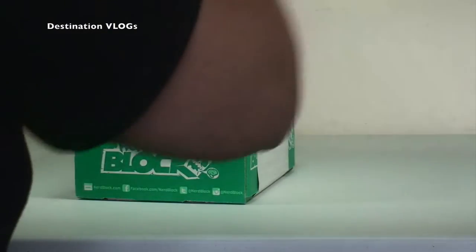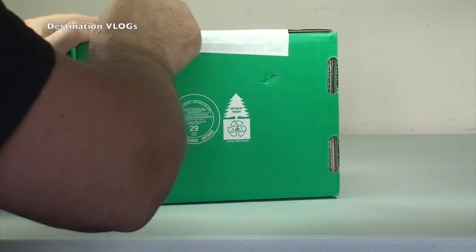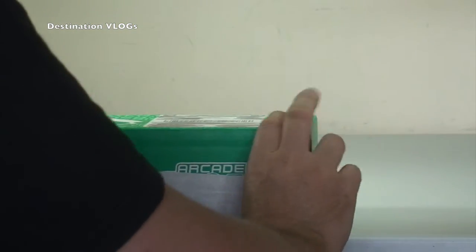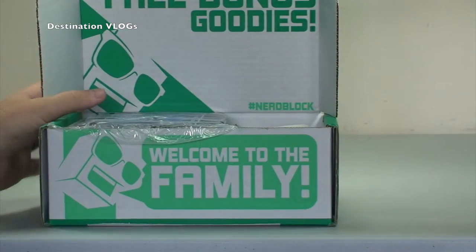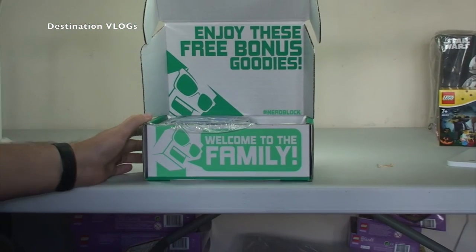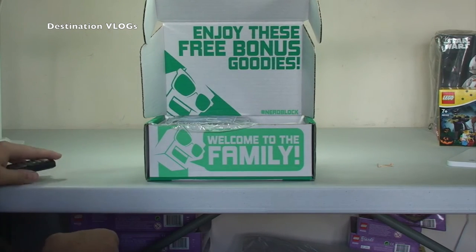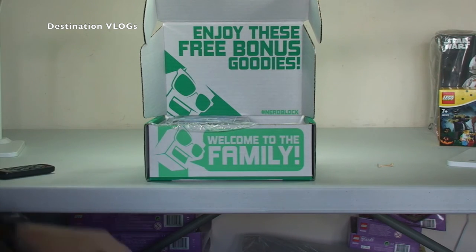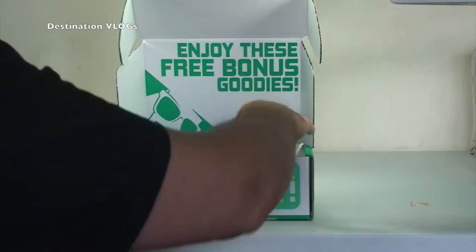Okay, let's take a look at what we have got in the special nerdblock delivery. Let's cut the seal. And I'm going to take a peek inside. See, there we go. Oh, you can't see that, so let me zoom out a little bit so you can see exactly what it says there. Enjoy these free bonus goodies. So like I said, this is what you get free. It says there again, welcome to the family. So welcome to the nerdblock family. Let's have a look what we've got by way of freebies.